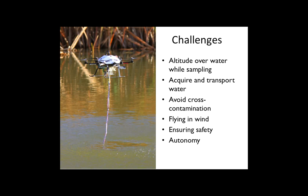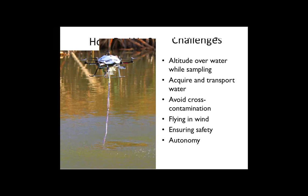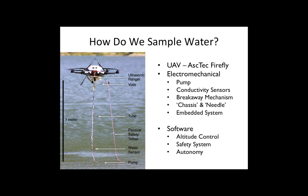And again, we're using a totally different set of sensors and approaches, but a lot of the conceptual challenges are similar in terms of how you safely fly just a meter off of the water and avoid cross-contamination. We're also very concerned about things like wind and ensuring safety. So we use the same base platform as in the crop phenotyping system.